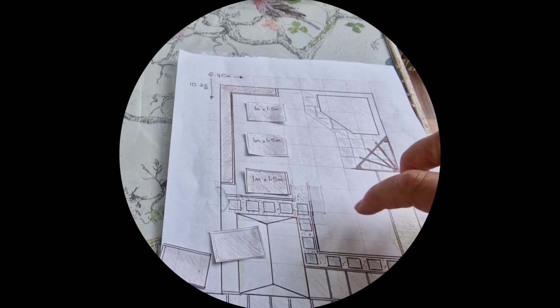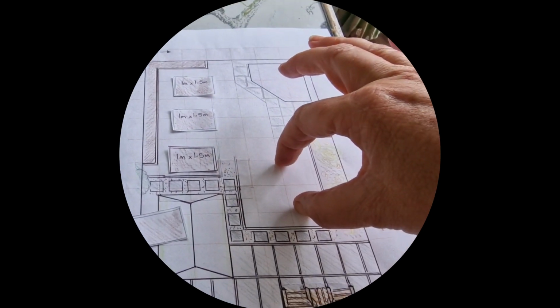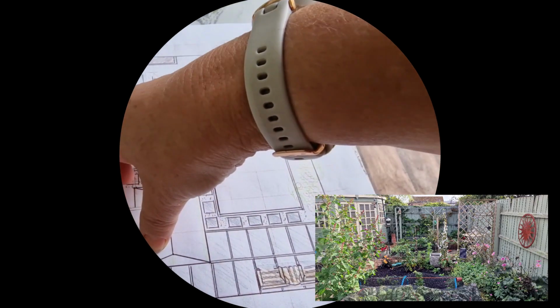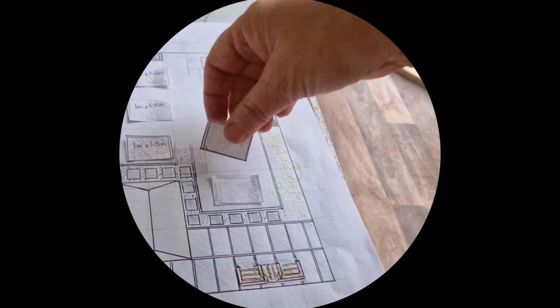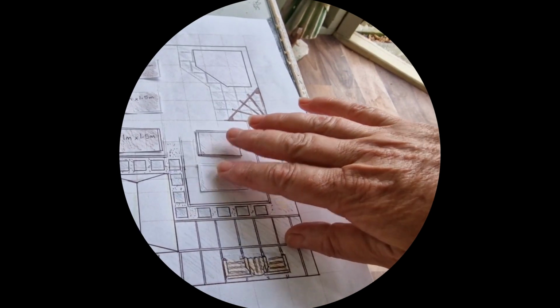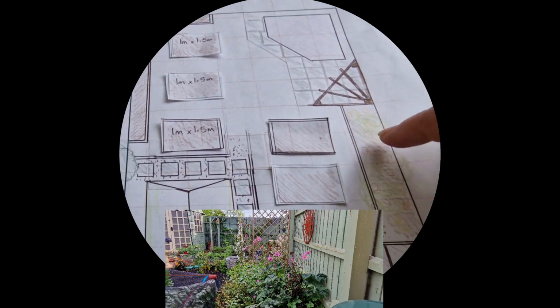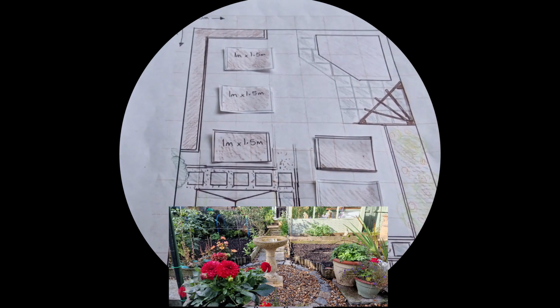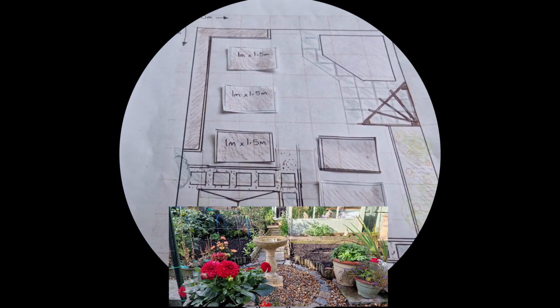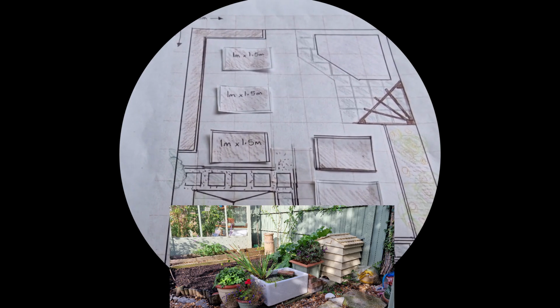And then I've got to decide how I'm going to lay out raised beds here. I could have 2 the same, which are 1.5, or I don't know, maybe slightly bigger, because there's a lot of wasted space. This border's staying, and then I've got to fit in my bird bath, my compost bin and pond.